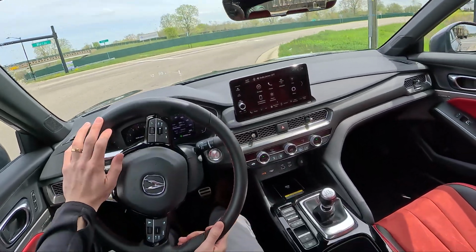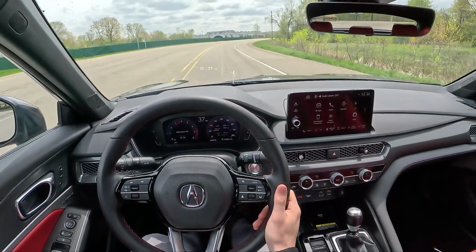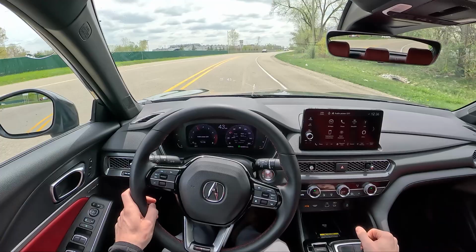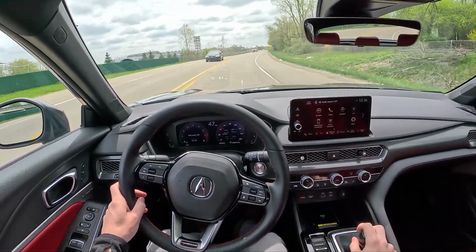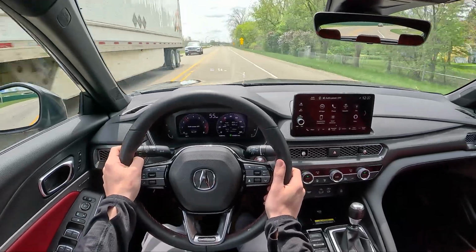Active rev matching going on. I like that. I'm trying not to drive this thing too aggressive to start. Just kind of casual drive it, but the sound of the car, it wants to go. It's got a good amount of torque coming online.